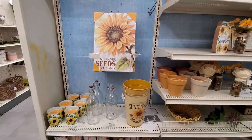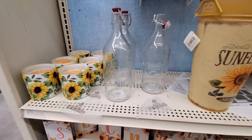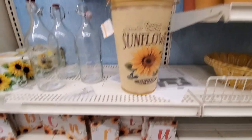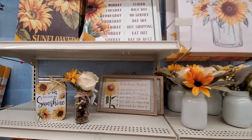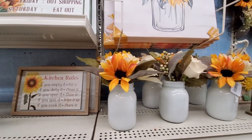And also they have this sunflower collection that I really like. I love the sunflowers in the decor, the color of the pieces, and the wall decor too. They are really cute, perfect for fall. So let me know if you like this collection, what is more your style, which one would you prefer, let me know.